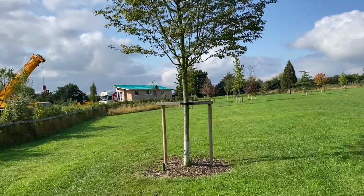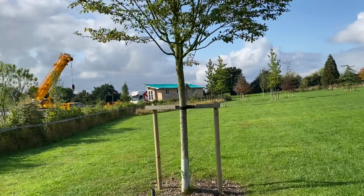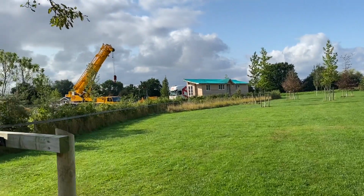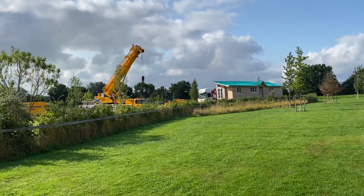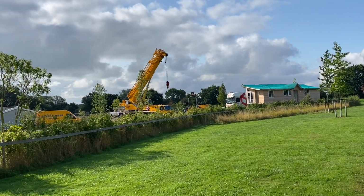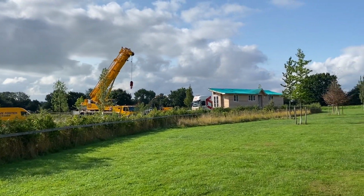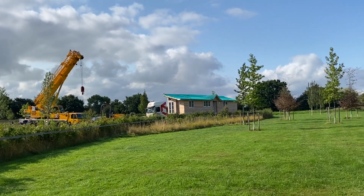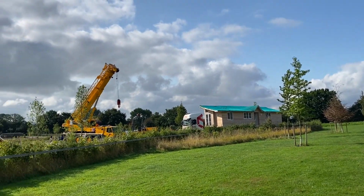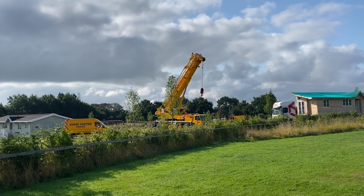Good morning and welcome to Monday, the 23rd of August, and I've just come out on the field with Misty for a morning walk, and it looks like another one of the lodges is arriving. It comes in 2 parts, as you can see. There's half of a building on that lorry, and again we need this monster crane.